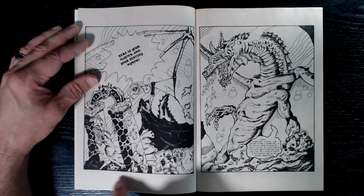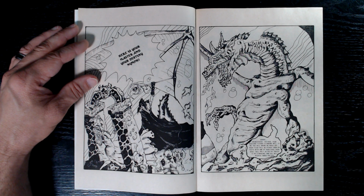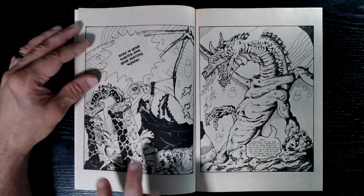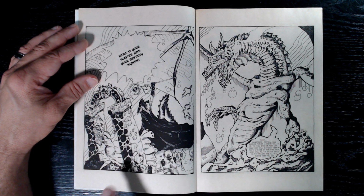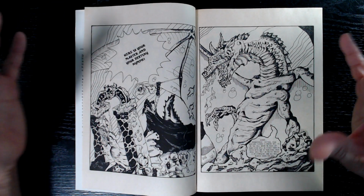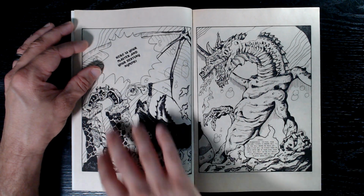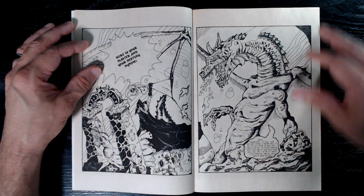I mean, just a lot of great detail. The thing I love most about Tim Vigil's work is his ink work. I can watch him ink all day long. He's so fluid with it. There's just so much movement, even in the smallest of things. I mean, this thing she's tied up to just has so much dynamic motion to it, even though it's just a solid rock structure.